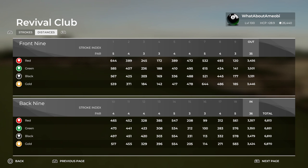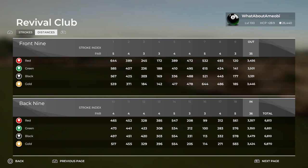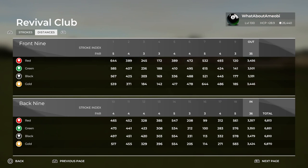So overall, a fun course. I enjoyed that. There's gonna be some people more knowledgeable than I am in design that are gonna find some technical things. There's gonna be some people who aren't gonna love how open it is, but I enjoyed it. I thought it was fun. I thought the holes made sense. I thought the width gave you an opportunity to create angles into holes. It wasn't just a mindless hit down a tree-lined fairway. There was the one hole where I went like 100 yards right to give myself the angle that I wanted. Yeah, really cool.